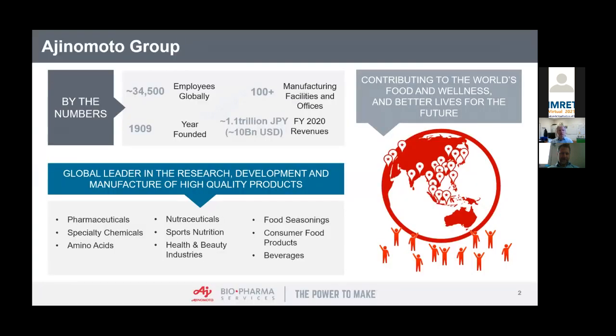So first, I will introduce the Ajinomoto Group. This is a genuine global manufacturing company working in all kinds of fields related to health and well-being. It could be on pharmaceuticals, foods, specialty chemicals, and even health and beauty. And many of those fields are related with amino acids or natural products or biorenewable compounds.